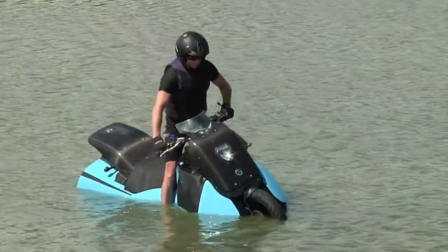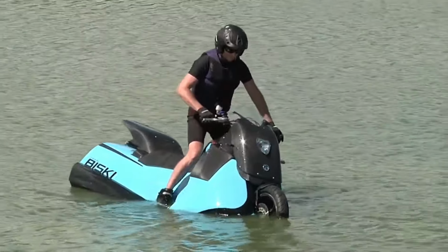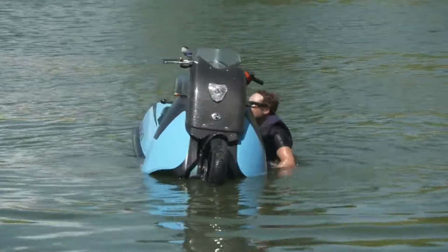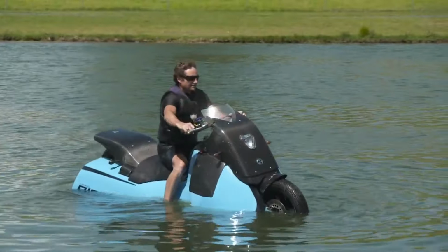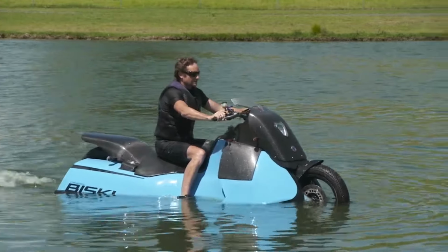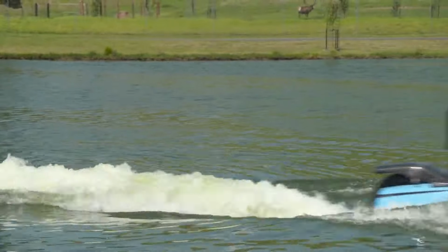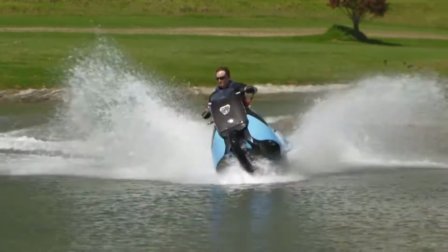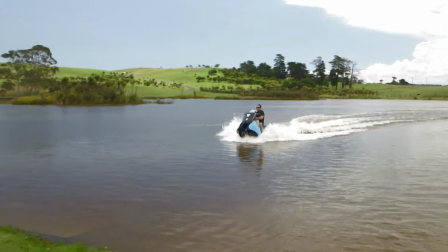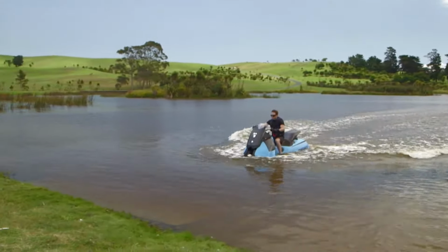The Biski can reach speeds of up to 80 miles per hour on land and 37 miles per hour on water. The transition from road mode to water mode is done in less than 5 seconds, so riders barely lose momentum as they ride in or out of the water. It's powered by a 2-cylinder petrol engine that outputs 55 horsepower. The Biski represents true freedom for the individual and offers serious fun.